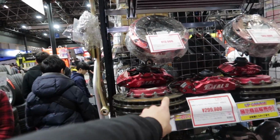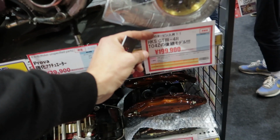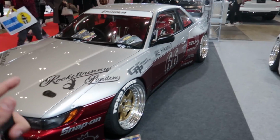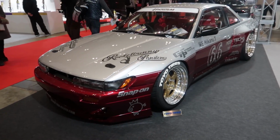Hey, they brought these out here. They've been trying to sell those for a while. Oh, that's actually pretty cool. It's good to see a TO4Z there. And this is a perfect example of why I love Auto Salon so much, because nowhere else can you just go and see a whole bunch of Pandem cars like this. Rocket Bunny kits look epic.